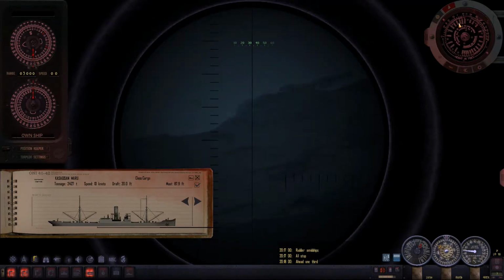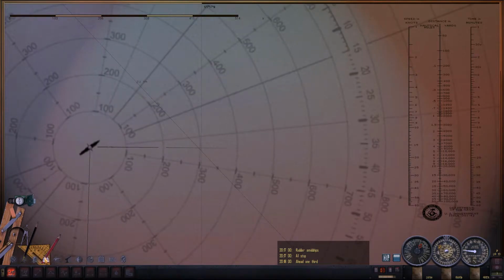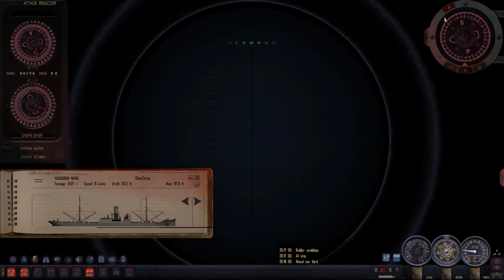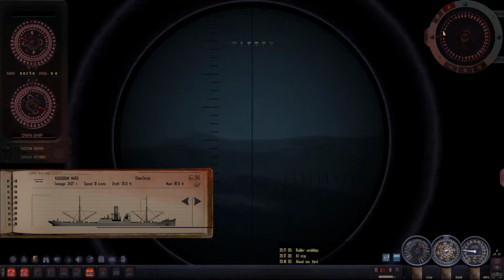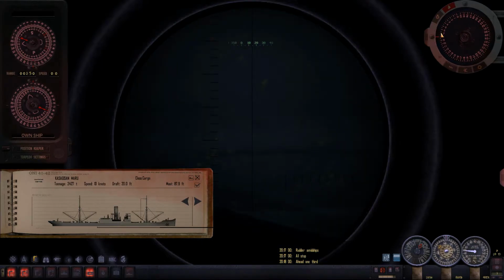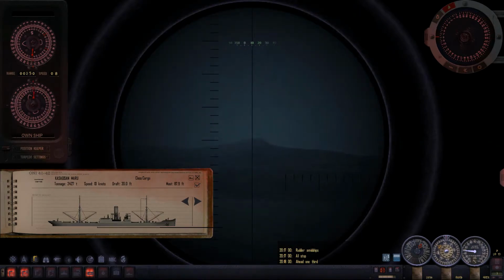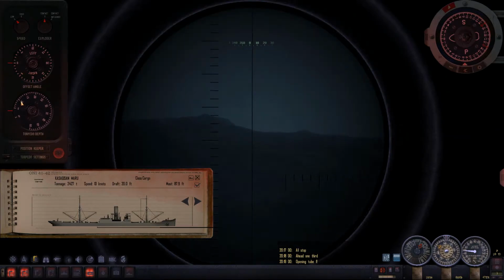Alright, looks like we'll have to plug this in manually. So he's at, what, 225 yards? I can't see. Yeah, sure. Sounds fine to me. Alright, angle on bow. Speed. They said slow, so let's go ahead and plug in 8. Or 7.5, probably. Alright. This is tricky. This is probably not going to work very well.